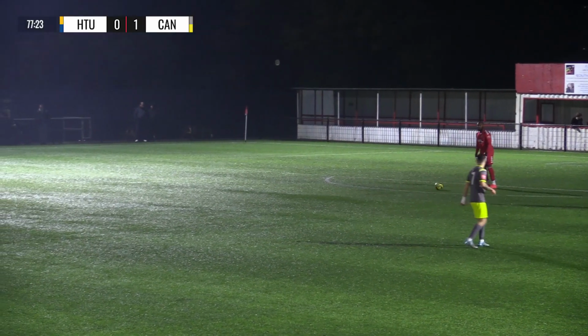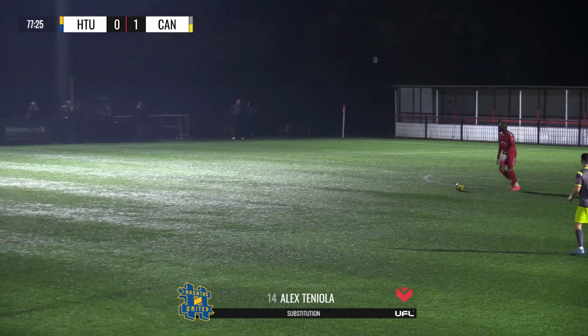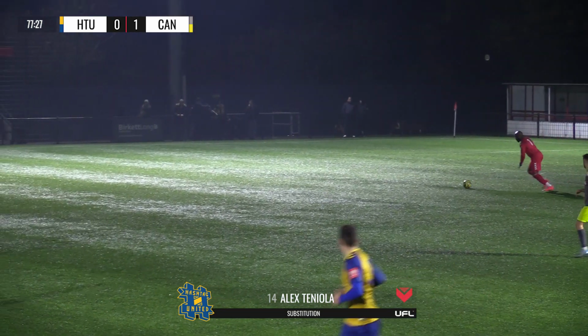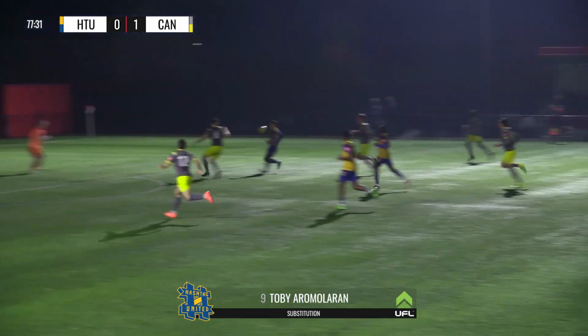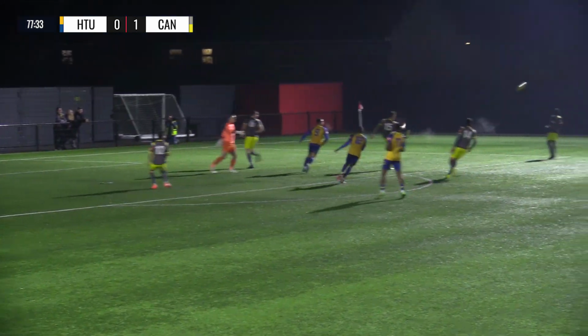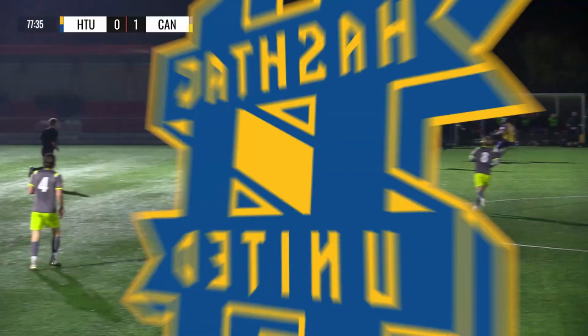When we do keep the ball, it's been mostly in our own half this game. This half at least. First half, I think we did it a bit better. Big kick from Pagey. Great ball. Toby's in here. Oh, what a touch! Oh, it's an unbelievable first touch from Toby Romalaran there.